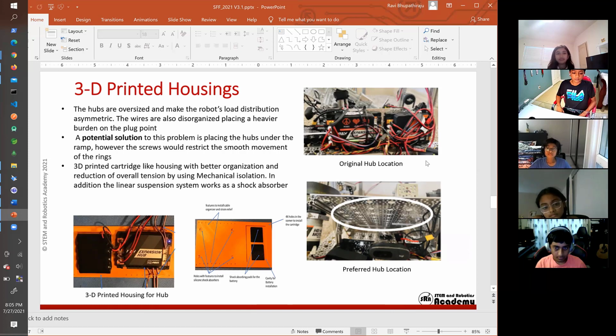Another example, as you can see in the picture, are the two hubs and battery, which are used to control and power the robot, and are placed on the side of the robot, which causes the wires to be extremely disorganized and the load distribution to be asymmetric. A solution to this problem that we came up with was that we placed the hubs and battery below the ramp.